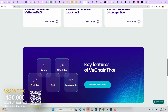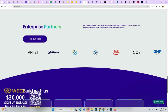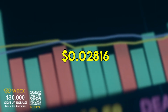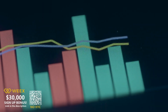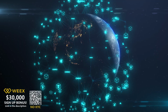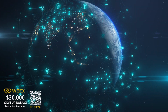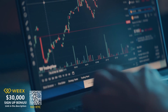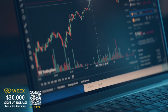VeChain's dual token architecture, growing enterprise footprint, and continuous technical enhancements give it a strong foundation for growth. At today's price of $0.02816, 15,000 VET is a disciplined mid-4-figure bet on the future of blockchain-powered supply chains, tokenized assets, and Web3 adoption. Two years from now, that position could double, triple, or even decuple, depending on which scenario unfolds.